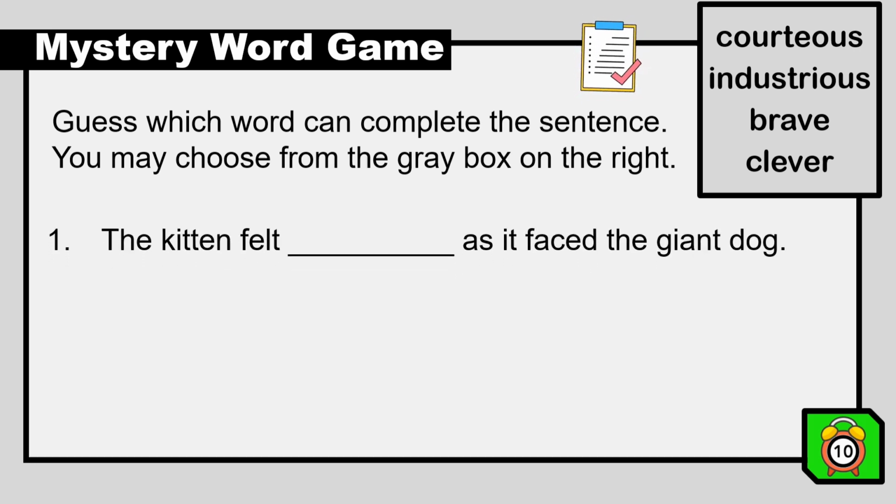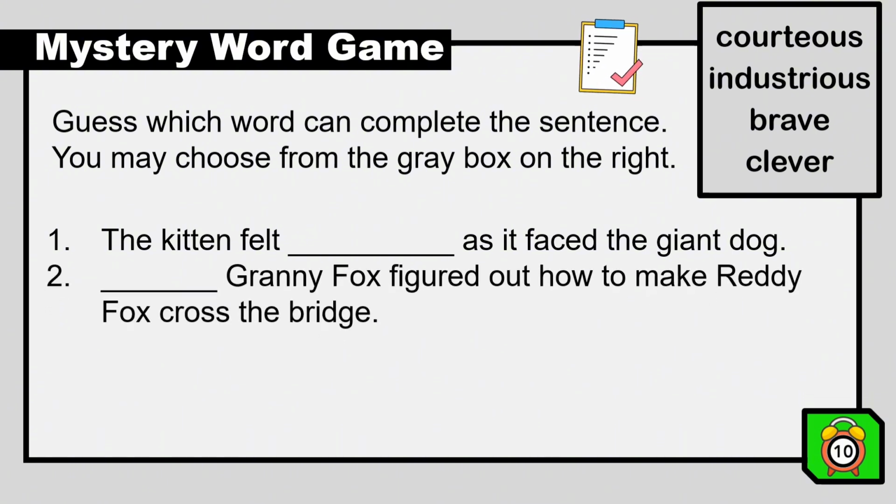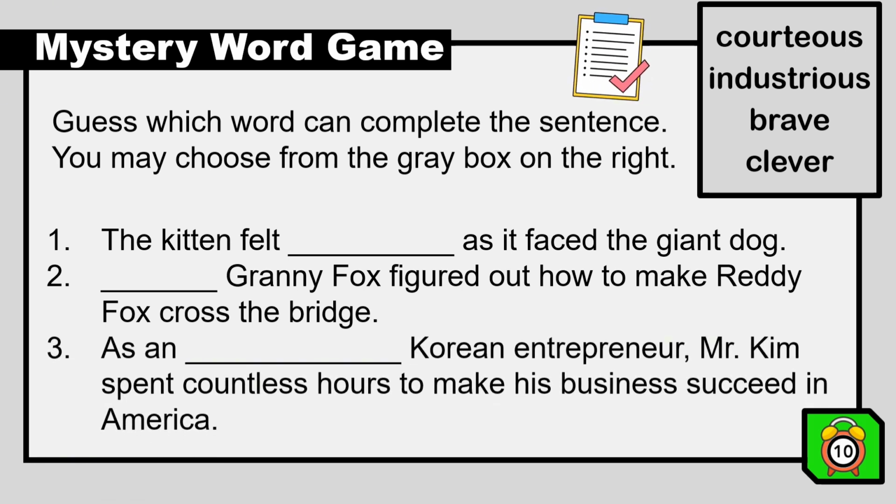Here are the sentences. The kitten felt blank as it faced the giant dog. Blank Granny Fox figured out how to make Reddy Fox cross the bridge. As in blank, Korean entrepreneur Mr. Kim spent countless hours to make his business succeed in America. We will check your answer after the beep.